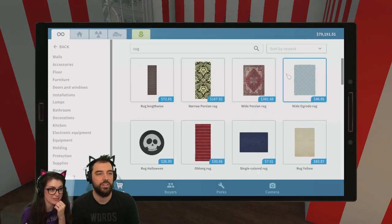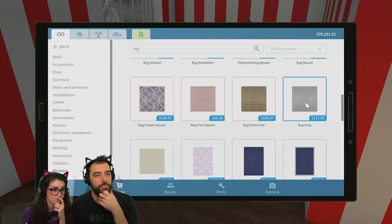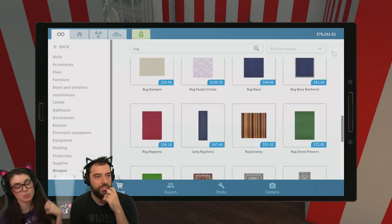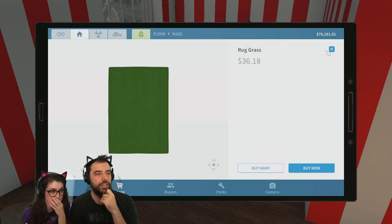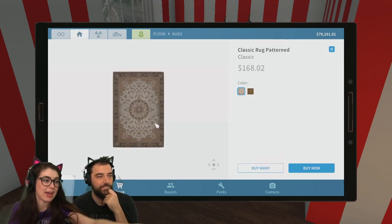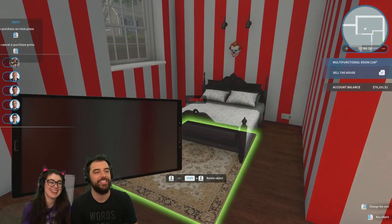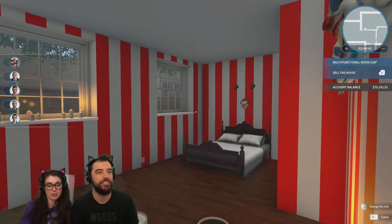Is there a black rug? Ooh, black rug. Gray. I wish they had little icons showing that there are multiple colors, then you don't need to click into it. Ooh, grass rug. You can also have the classic rug pattern. It's kind of old fashioned. Oh, dirty. Looks like it's been spilled on. This looks like coffee. But it kind of works. Maybe just none. Okay, we can do none.